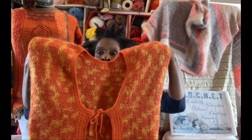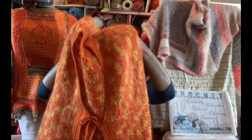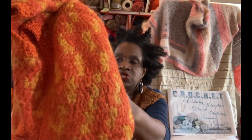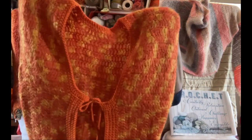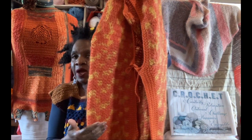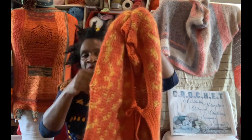The next item that I would like to show you is a vest that I created for Thanksgiving. This vest was created using acrylic mohair looking yarn. I don't have the labels on the yarn, so I can't tell you exactly what the yarn was. But as you can see, it's a mixture of orange and yellow combined together. And what I did is I created the bottom in one piece from top to bottom, turned it on its side, and then created the shoulder pieces and the arm pieces going up.